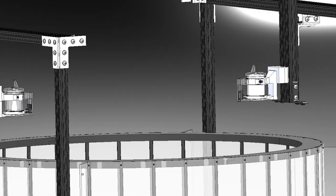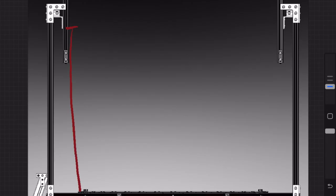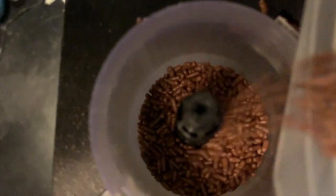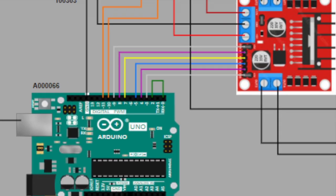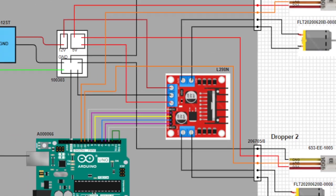Each reward dropper is attached symmetrically across from each other on opposite ends of the ICR Arena's frame. They lie 76 centimeters above the open platform, where they are loaded with chocolate sprinkles that serve as a reward for the test rat. The electrical design for the Uniform Food Distributor consists of an Arduino Leonardo, which interfaces with a motor controller board that connects to both droppers, each with a motor and a sensor.